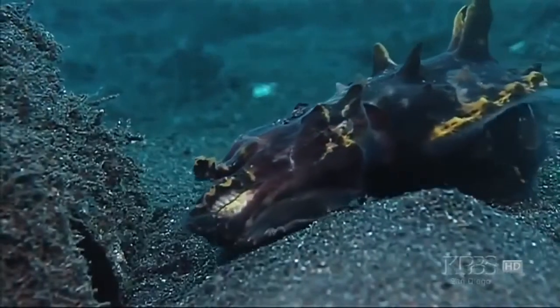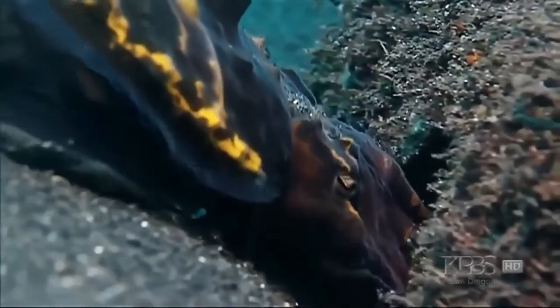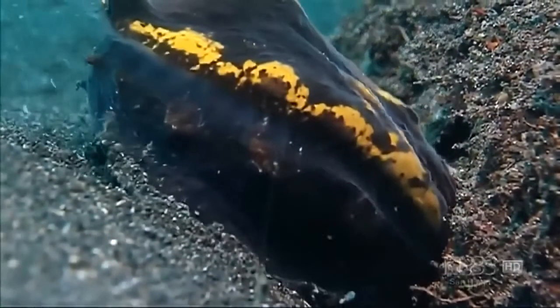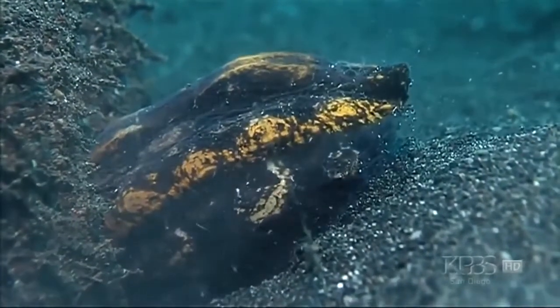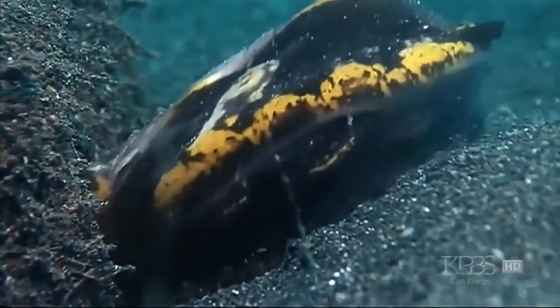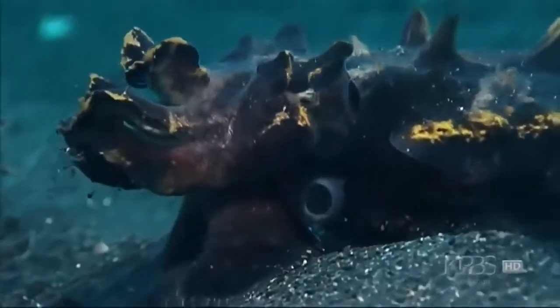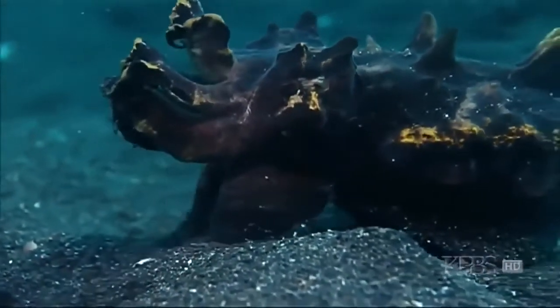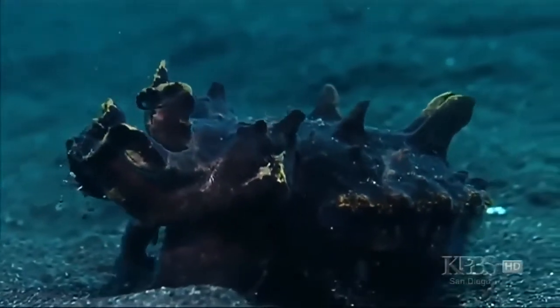In this bleak landscape, it's a challenge for a flamboyant mother to find a safe spot for her eggs. Without rocks or caves, old shells are the next best thing. Compared to the egg-laying frenzy of her giant cousins, hers is a quiet affair. She lays up to 100 eggs, a truly exhausting task. And with the laying done, she'll soon die naturally.